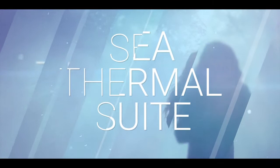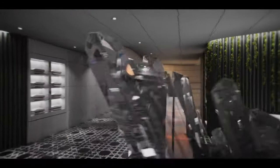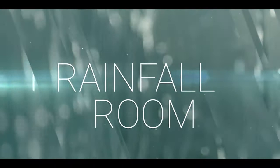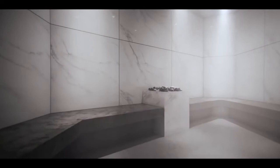The Sea Thermal Suite is a journey. It's a series of 8 different experiences that allows the guests to choose how they would like to spend their time. The hammam experience is a beautiful steam room with a gorgeous heated marble slab in the middle. The rain room is a sensory experience of different pressures of water, leaving them feeling relaxed and refreshed. The steam room is lovely. It has both health benefits and relaxation benefits.